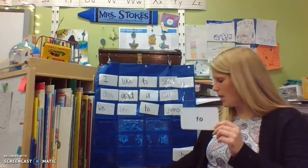Okay, my class, be sure to watch for "to" in your activities that you're going to be doing this week. You're going to be doing a read and color where you read sight words on a picture, and that will let you know how you're supposed to color that page.